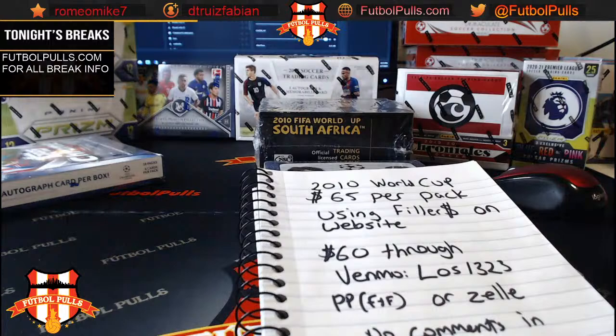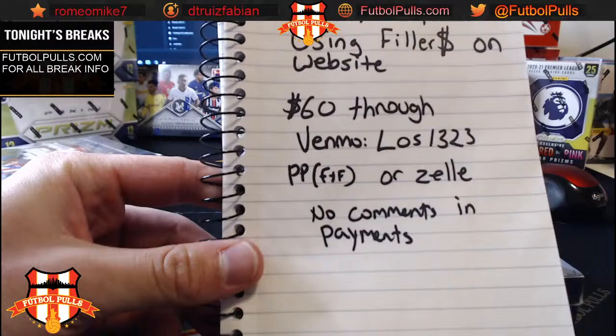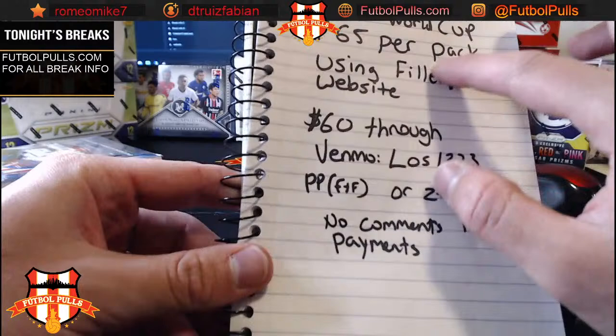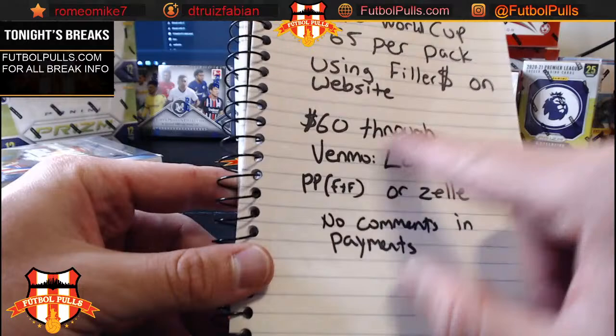So for everyone that's tuning in, it's six cards per pack. 2010 World Cup is $65 per pack. If you're using the website, you're gonna use the fillers and add 65 to the cart. If you're going through Venmo, that's my Venmo, it's $60. PayPal, friends and family, and Zelle, you can message me and I'll give you that information.